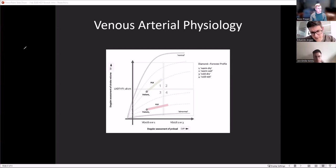Well, let's just focus on the normal curve, which is the best case scenario, where you would just fluid load a patient and achieve a great increase in cardiac output without paying so much of a consequence in terms of venous congestion. And of course, the abnormal curve, which is the worst case scenario where you will only harm a patient by increasing your filling pressures without any returns in cardiac output.